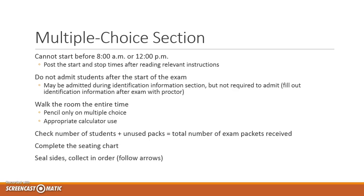Note and post the start and stop time for each section after reading the relevant instructions. Do not write the start and stop times in advance of the administration, or you may affect testing time.